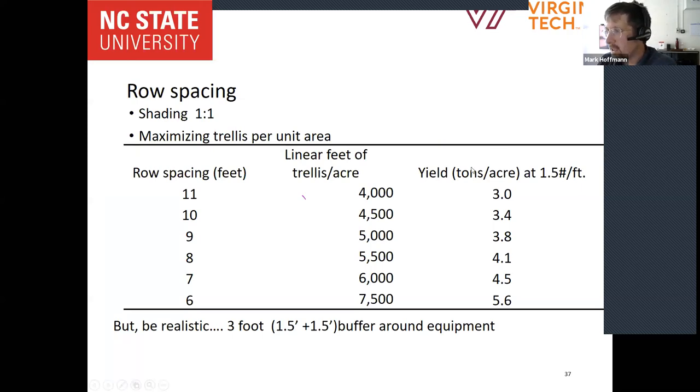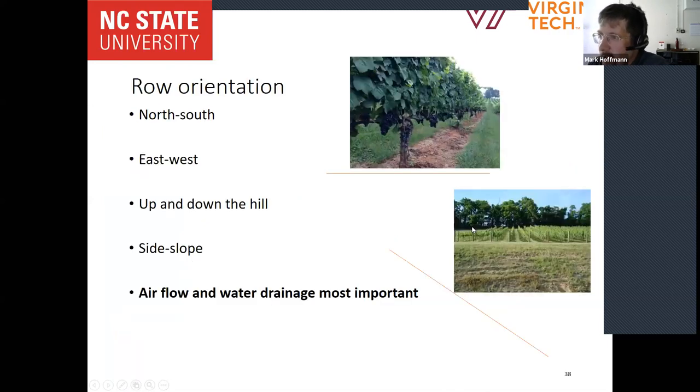So row spacing, of course, the wider your row is, the less yield you have because you have fewer plants per acre. And this is a question which came up earlier, the row orientation. Again, airflow and water drainage are the most important parts here in North Carolina. Make sure that your water can flow through the vineyard, and that your rows are not blocking the airflow. Other than that, a north-south orientation would be good.